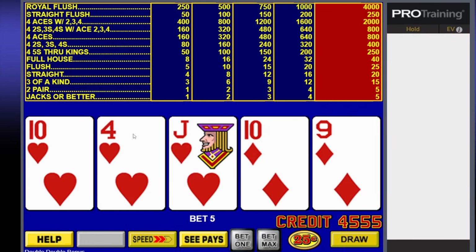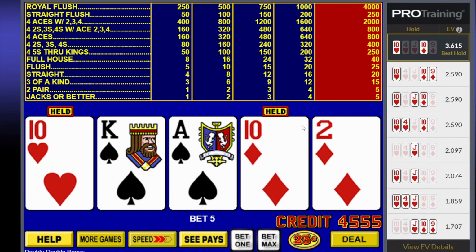Let me know if you know what I'm talking about. Here, we'll go with the 10s. Yeah, I just want to take a look here. 10s was 3.6. 10 jack was 2.0. I was curious where that would fall. So yeah, 10s are a lot stronger.